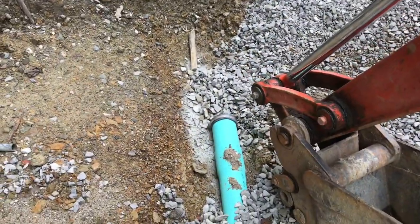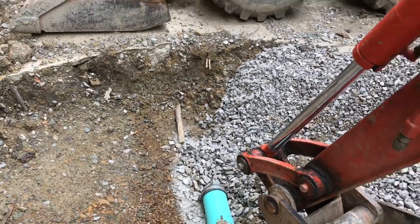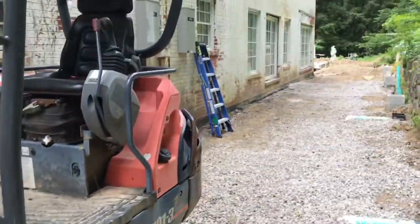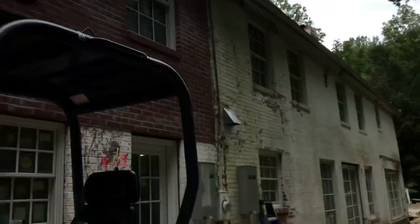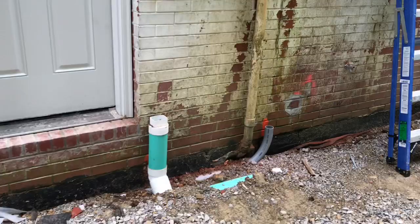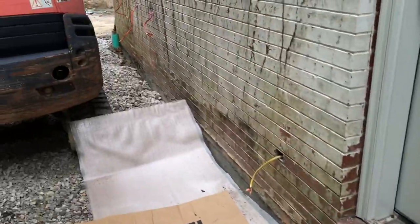This is the end of the line here. There'll actually be another catch basin here at some point. And then we got downspout drains across the back of the house, of course, to catch all the water coming off our new addition. And another downspout drain here. Big piece of conduit. That actually goes across the way and comes up over here.